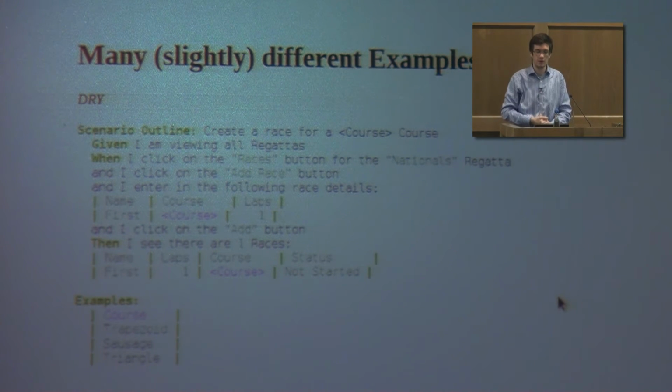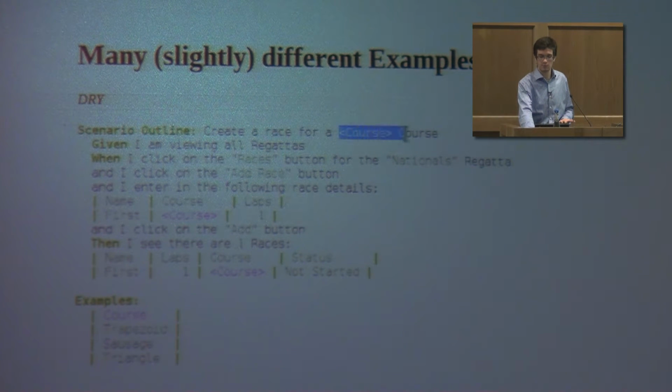I don't want to have to write out the entire scenario block 3 times, because that's really laborious, just tweaking one particular thing. So what Gherkin allows us to do is to define a scenario outline. A scenario outline is basically like a parameterized scenario. It allows you to define the scenario and then say there's one parameter that's going to be defined somewhere else later on. In this particular case, it's the course one.